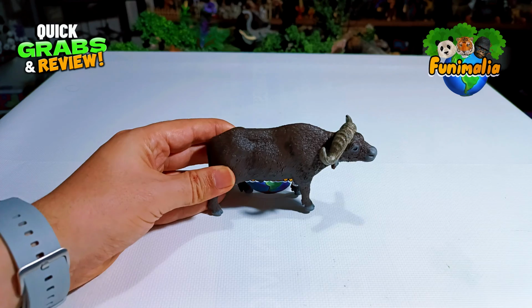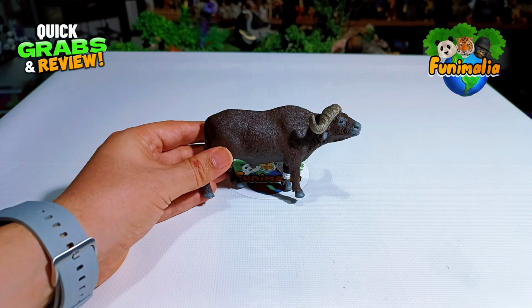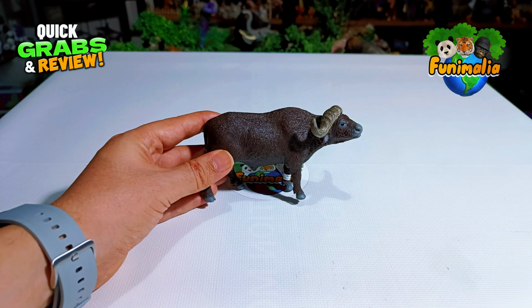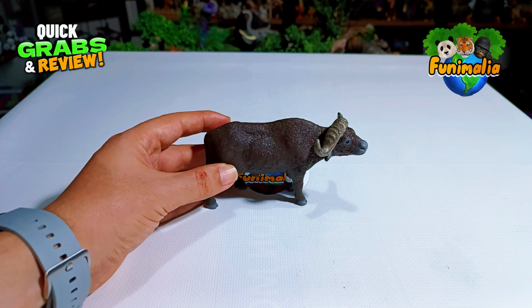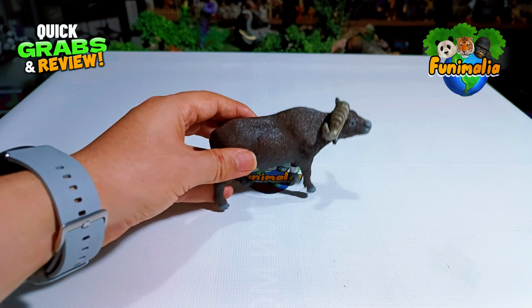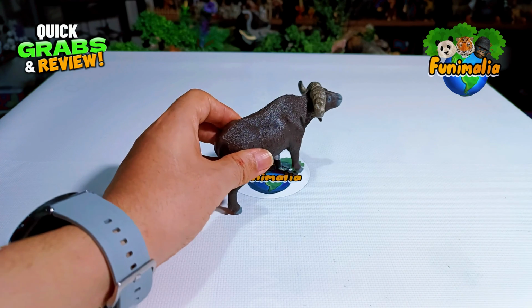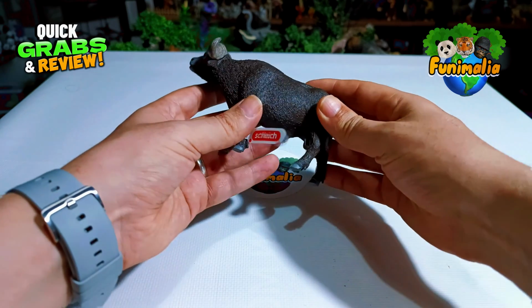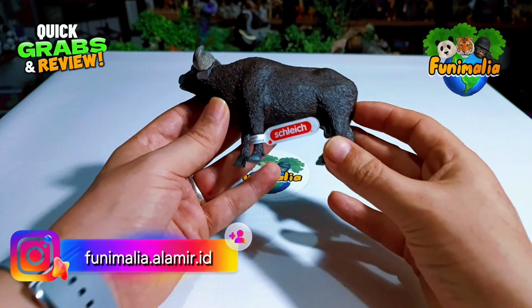So what we've got here is another one of Schleich's creations, or should I say, one of their countless renditions of this magnificent creature. It's interesting to note that this release follows Schleich's first buffalo figurine back in 1996. That piece, I believe, stood the test of time for many years. Then there was a significant hiatus of over 10 years before Schleich wowed everyone with another standout piece in 2011. After that, it seemed like there was complete silence on the buffalo front until now.